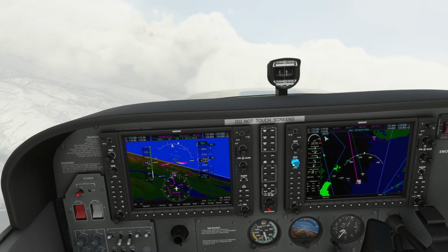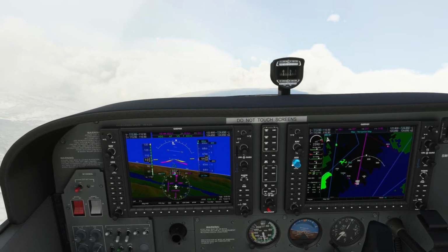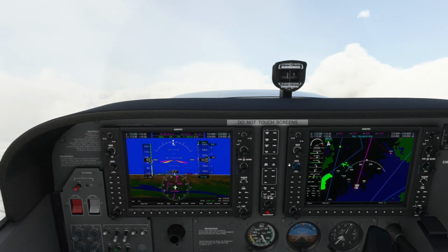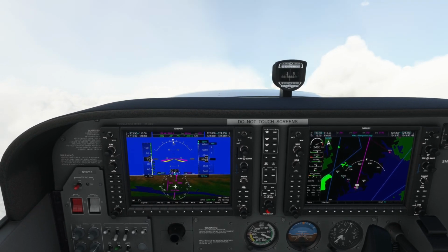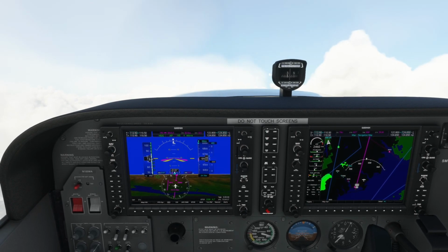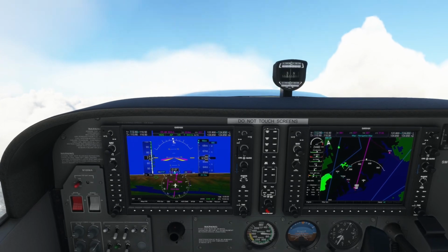Turning to get closer to the track. We're about 4.17 nautical miles off the track, so it's going to take us some time to get there, but all the while we're pointing in the right direction and getting closer to our destination.